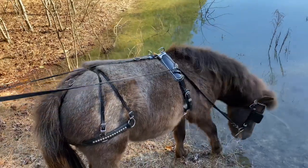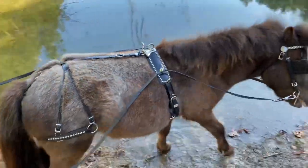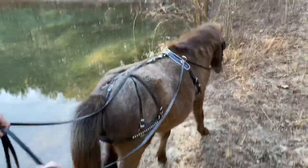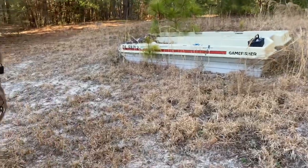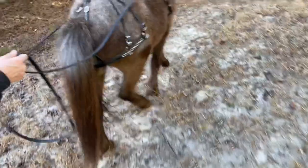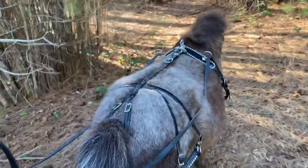No, I don't really want you drinking out of it if I can help it. Walk up. Walk up. Let's go this way. Up, up, up. You got like a little mouthful. Okay, let's go. Let's see what's up this way. Here's the boat, the old boat that's parked here. Not parked here, but set here. Good boy, he could care less about that. So he evidently has remembered everything. He's not nervous about anything.